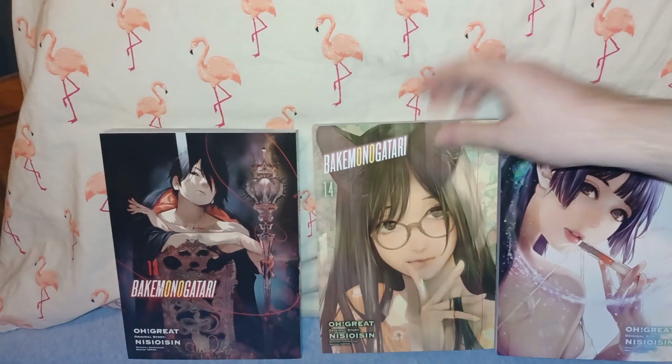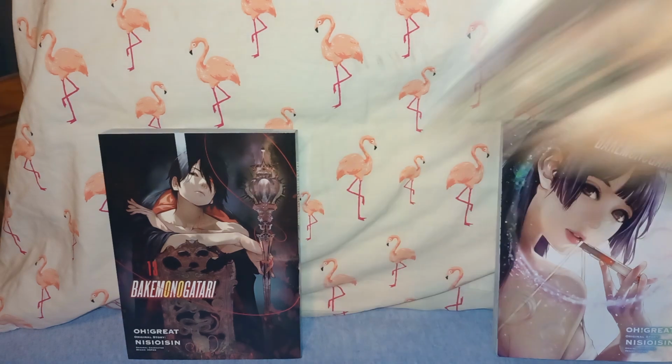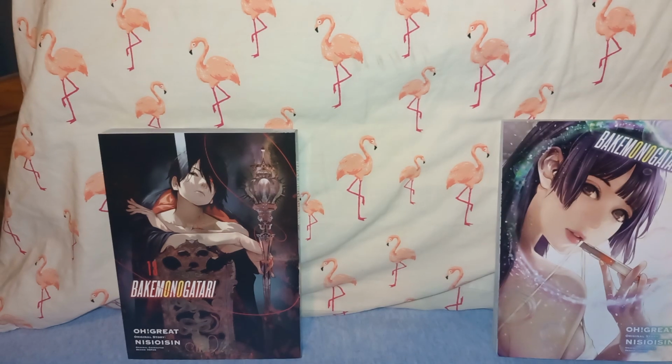The art continues to be absolutely stunning and incredible. There's a lot of pages in these that I just fully can't take my eyes off of. I just pause and stare at them for a while because it's just so incredible. I love this series. I think, or I know for sure, it is definitely not for everybody. It's got some content that is not super palatable to a lot of people, and that's completely understandable.